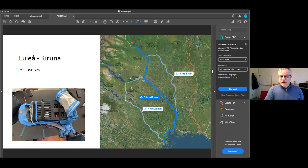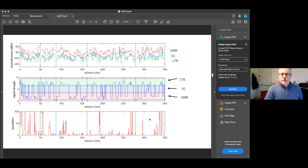We also made a similar analysis across one particular road, right? So from one of the larger roads still, a 350 kilometer road from Luleå to Kiruna, we looked at the signal strength of all the networks. And you see at the top, this is the signal strength that we measured across this road.